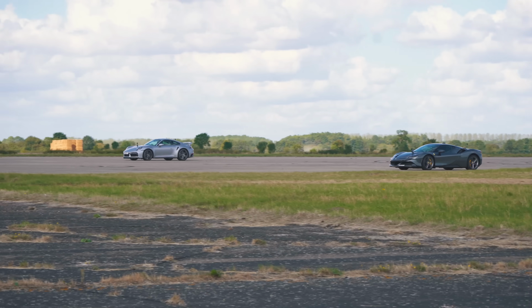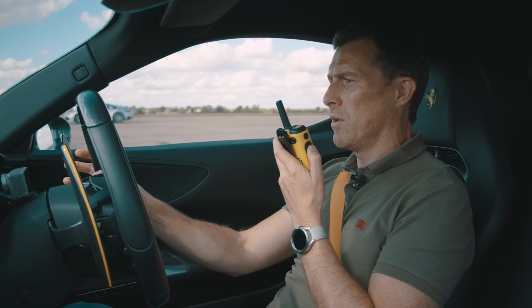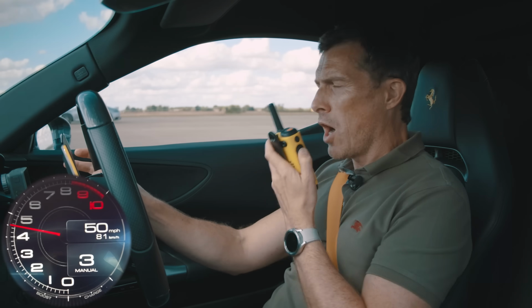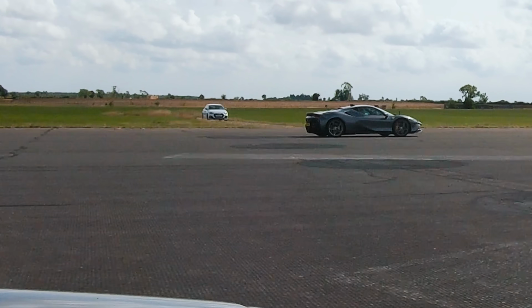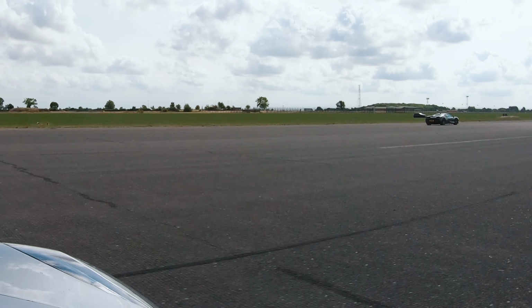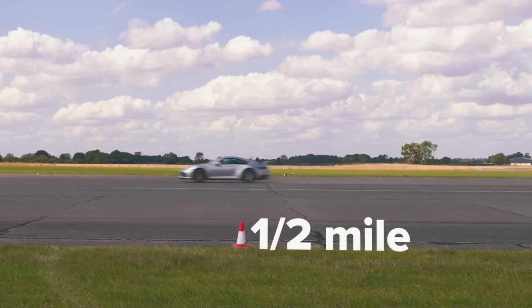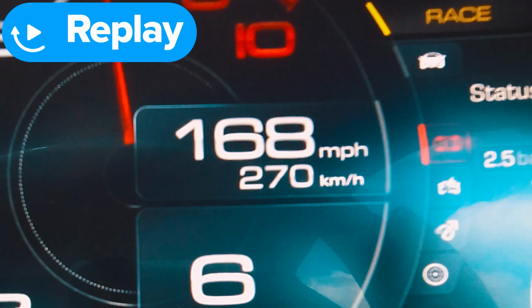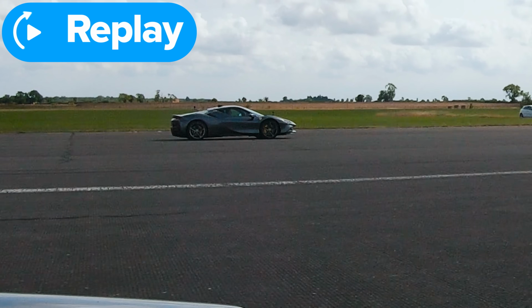Right, we're going to have another rolling race, once again from 50 miles an hour, but this time the cars are in their sportier settings and manual mode for the gearbox, starting in third gear. So get level, Daniel, here we go. 3, 2, 1, go. Oh, the pickup on this is just insane. Whoa. So good. Woo! 174 miles an hour there. Oh, the electric motors just fill that turbo lag gap and it just takes off.